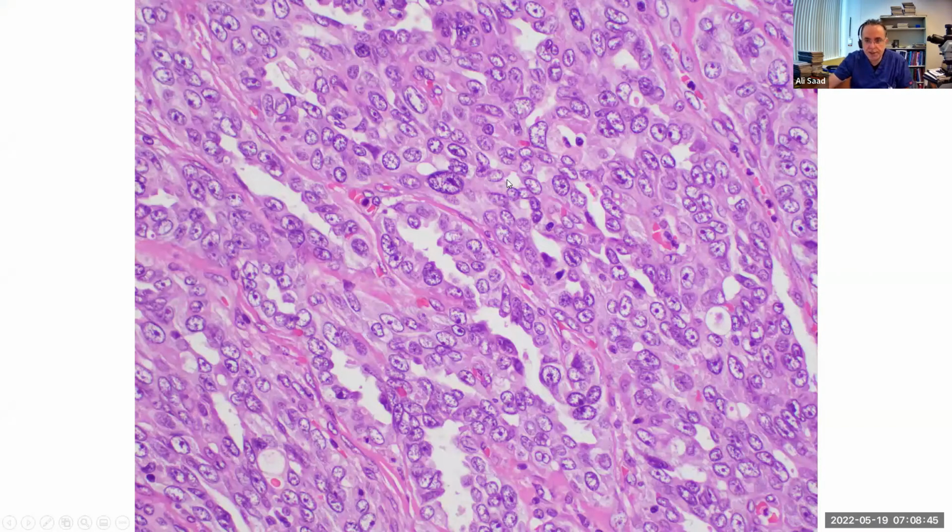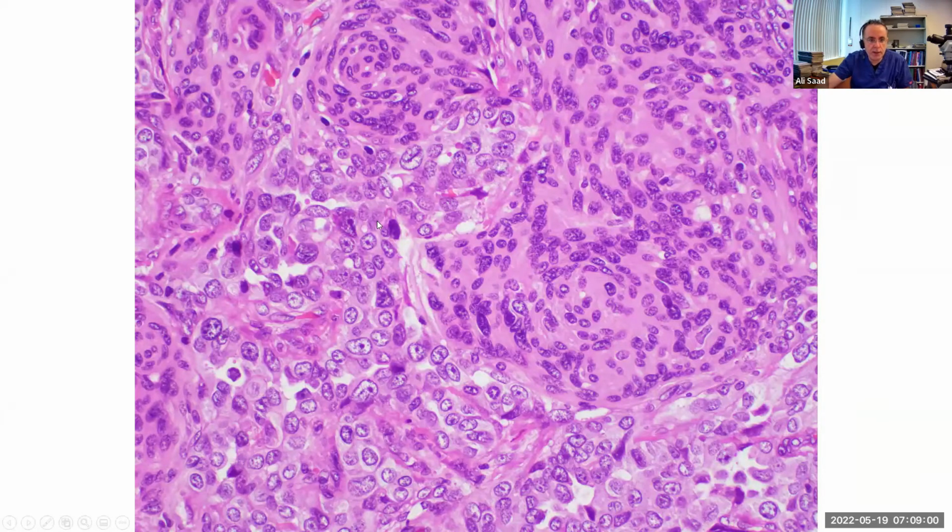However, just next door to it, you start to see a different growth pattern. You have glandular or acinar structures, and the tumor cells appear to be different. They're larger, they have prominent nucleoli. And this is a picture where they are next to each other. So this is the meningioma, the whorling growth pattern, and next to it, you have the adenocarcinoma. So you can see the difference in cytologic characteristics.